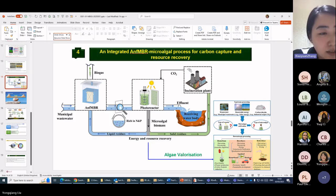Okay, this slide shows the conceptual process combining anaerobic membrane bioreactor with microalgae culture. Because we all know that there is COD, nitrogen, and phosphorus in the municipal wastewater, and through the anaerobic membrane bioreactor, the soluble COD can be mostly removed, and the residue nutrients in wastewater can be used by the microalgae, and the carbon dioxide produced from the co-located incineration plants of municipal solid waste can create the origin of carbon dioxide.